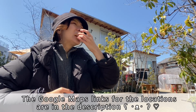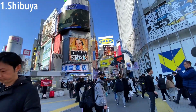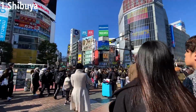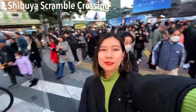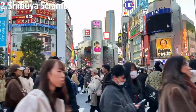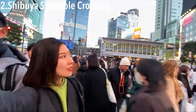Alright, here we go! Shibuya. Shibuya is one of Tokyo's most colorful and busy districts, packed with shopping, dining, and nightclubs serving swarms of visitors. Shibuya Scramble Crossing. The Shibuya Scramble Crossing is the busiest and most popular crossing in Japan. Sometimes as many as 3,000 people are crossing during a green light. Here is especially crazy busy at weekend and evening time.